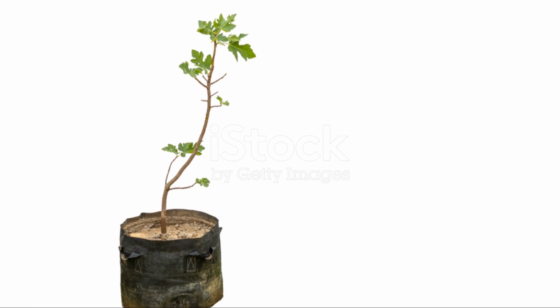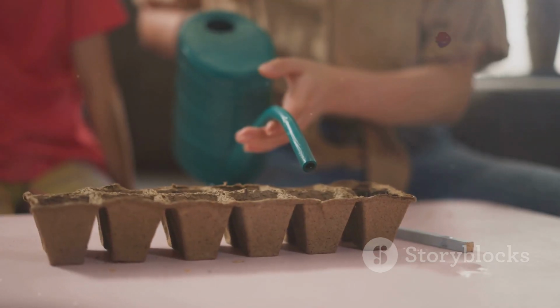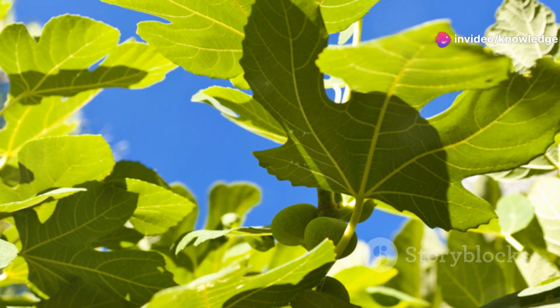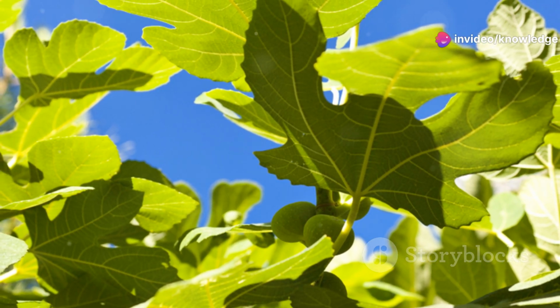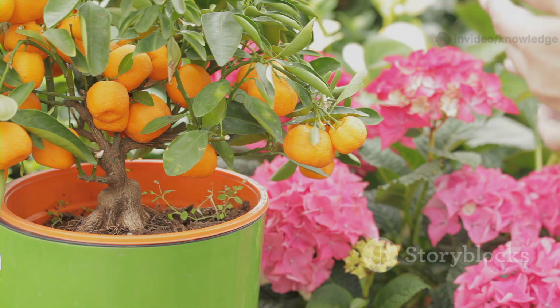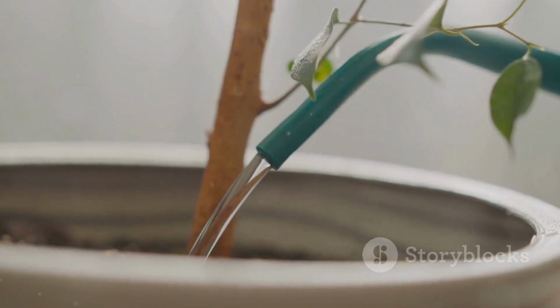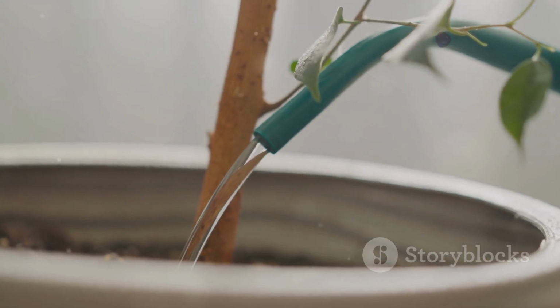A 15 to 20 gallon pot is a good size for a mature dwarf fig tree. Good drainage is absolutely essential. Fig trees are sun lovers and require at least 6 to 8 hours of full sun per day. While figs are drought tolerant once established in the ground, container-grown plants have different needs. You'll need to water your potted fig tree regularly.